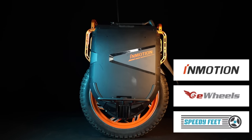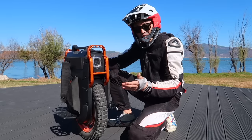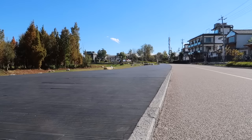Everything about this thing seems like a pretty heavy build, and that's probably why it weighs so damn much. Let's go out and test it out.